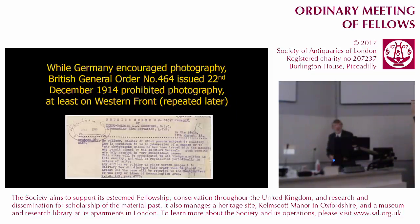The German side encouraged photography, both at official and unofficial level. A number of court photographers were appointed from the outset of the war, and soldier photography was very much promoted. Photographs sent by German soldiers were made into postcards for sale to help raise money for the war effort, and so on. That was not the case officially for the British and Allied forces.